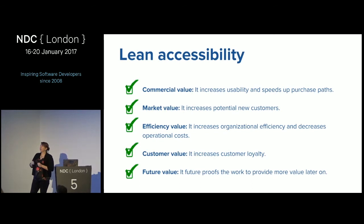From a market value perspective, it increases potential new customers. Absolutely, you're talking about 15% of the population. Efficiency value, it increases organizational efficiency and decreases operational costs. Absolutely. Accessibility mandates clean semantic designs and code and a standardized way to approach something. And because it requires that, it makes you better at those operational processes.